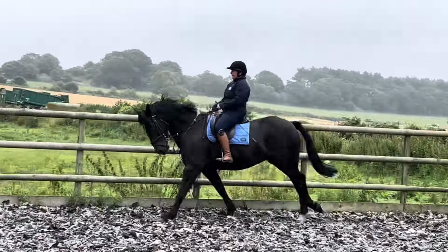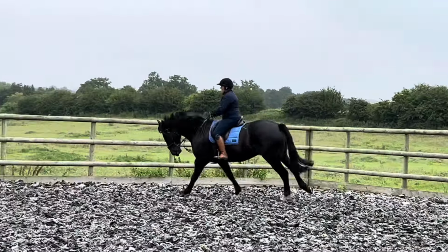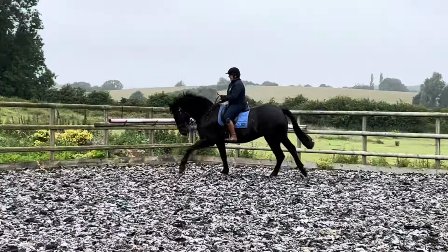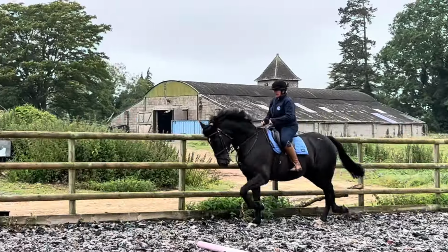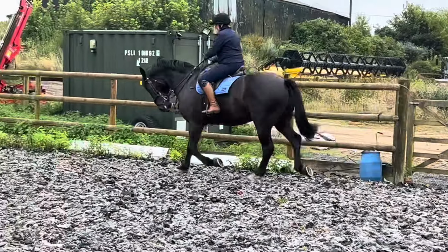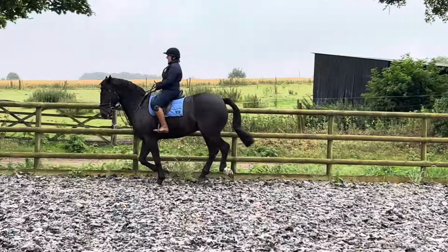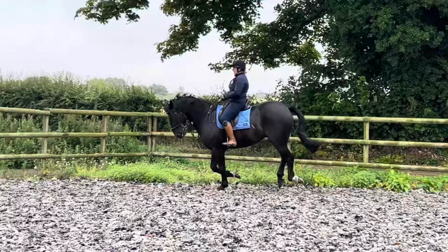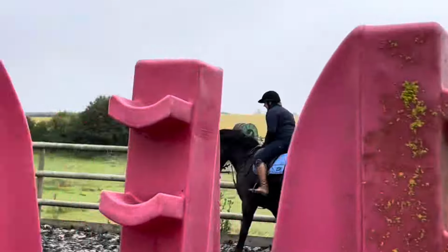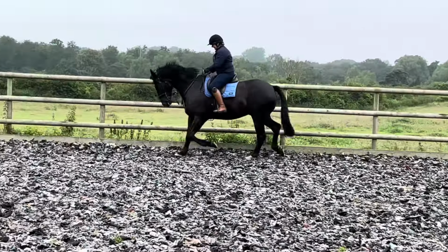Oh, see, this is what he does. You see a mild hump that time, where he just finds it hard, so he gives a bit of sass. But I love how up he is in the contact with Justine, as I think I let him on the forehand too much. Where Donnie needs to strengthen and hold himself and carry himself up, I kind of let him fall on the forehand and lean on me a bit more. Yeah, and here you go, Justine backs up her leg with a whip and he gives a bit of sass, but she pushes him through.